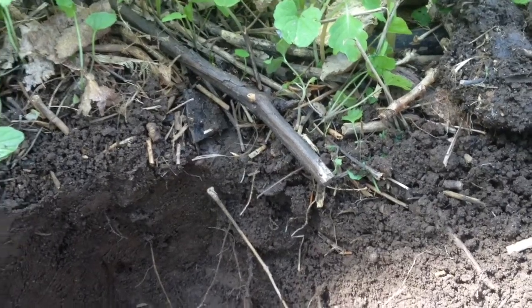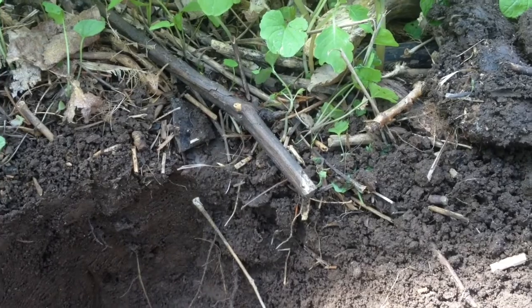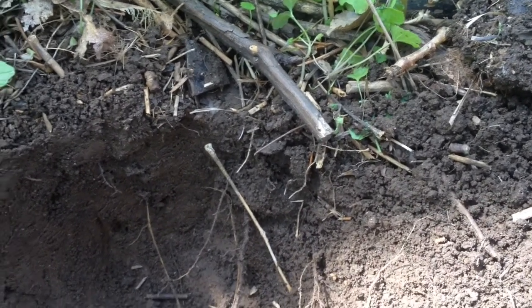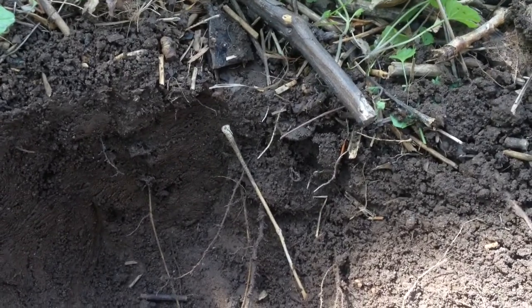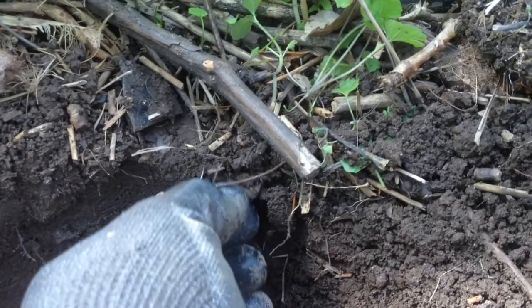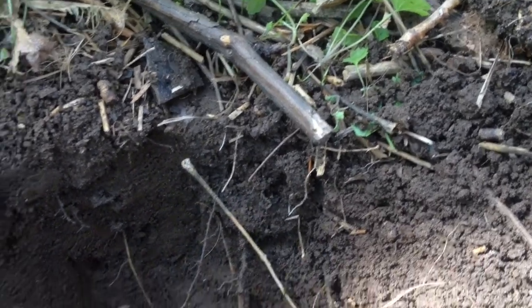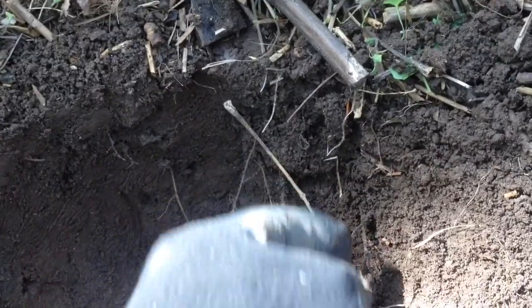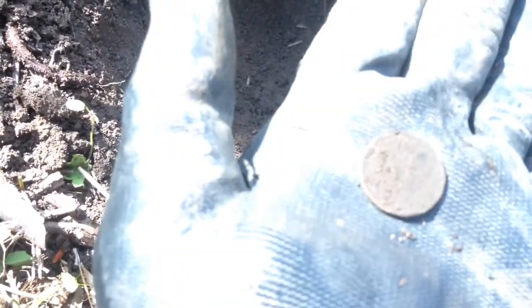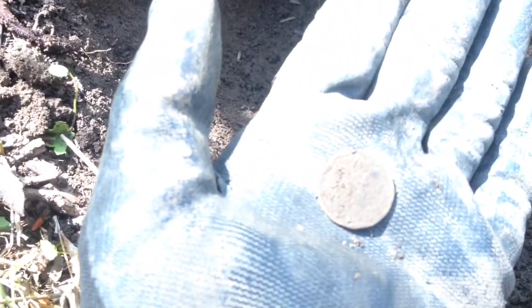Hey guys, so I found my first penny for the day. It's still in the hole. I haven't got it yet. I don't know if you guys can see it, but it's right here. I thought it was in there because that's when I was searching, but it was actually right in there. So, but there's the first one for the day. I'll see you guys at the next hole.